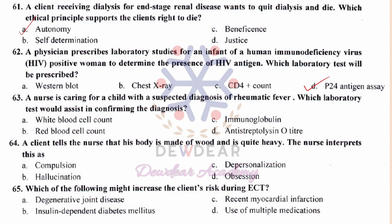Then question number 63. A nurse is caring for a child with a suspected diagnosis of rheumatic fever. Which laboratory test would assist in confirming the diagnosis? Options are white blood cell count, red blood cell count, immunoglobulin, anti-streptolysin O titer.